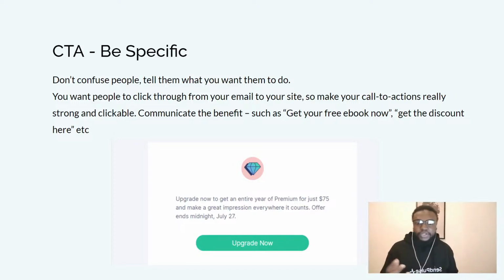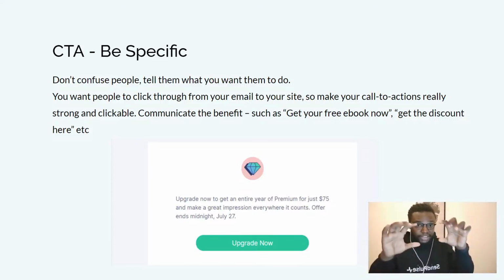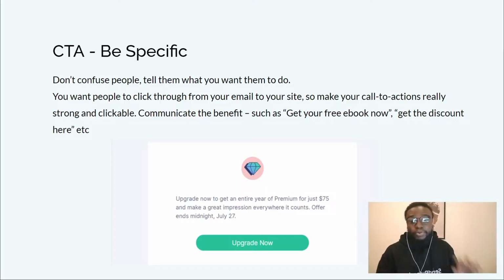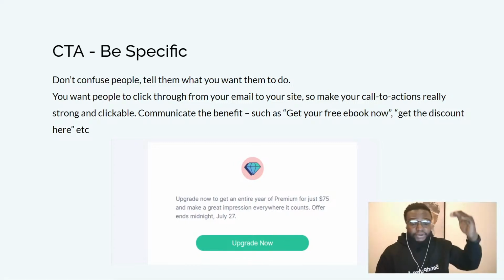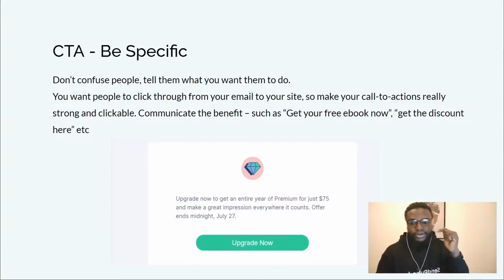You want people to click through from an email to your website, make a purchase, grab an offer. Here's an example. This is basically an email from Grammarly, and this is a section, the mid-section of your email. And right here we have upgrade now. So it's specific. We are not distracting people. We're not telling them there's a button here, there's a button here, there's a button here. Right? Yeah, you can do that once in a while. But if you want better results from the email, have a call to action and have that call to action as specific as possible. All right? So upgrade now. Everything you said in your email should lead to this upgrade now.